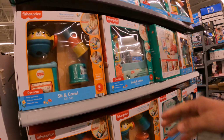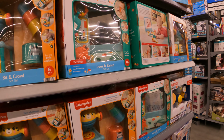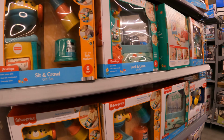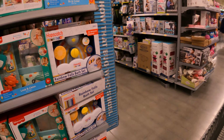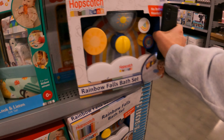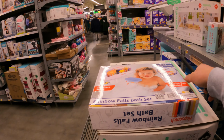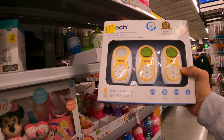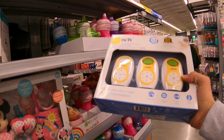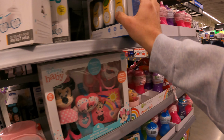15 down from 19. Sit and Crawl gift set. Looks like Look and Listen gift set by Fisher Price. Are they still 15 or has it changed? Nope, still 15. Rainbow Falls bass set as well. I wonder if this is part of it. Scan this one. Nope, that one's $11.97, full price. This says 30 down from 55. If you have been watching, we've got this from previous episodes for as low as $5.